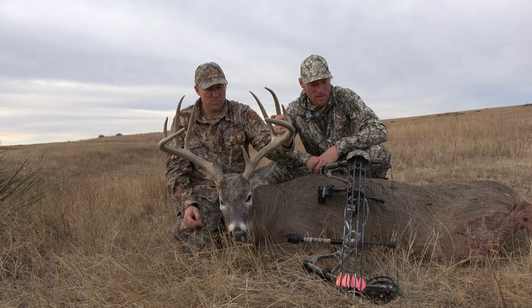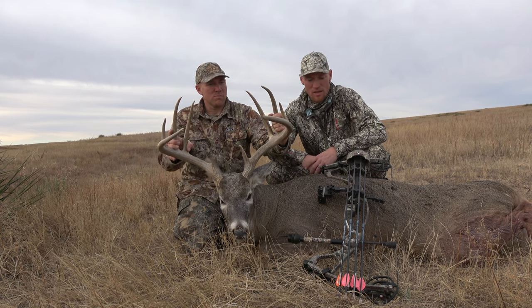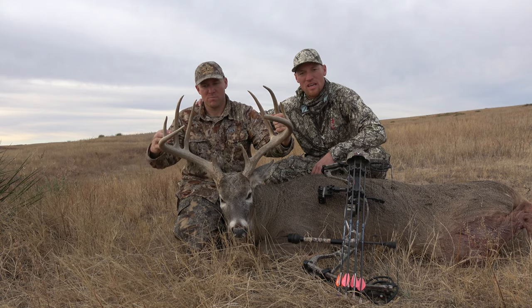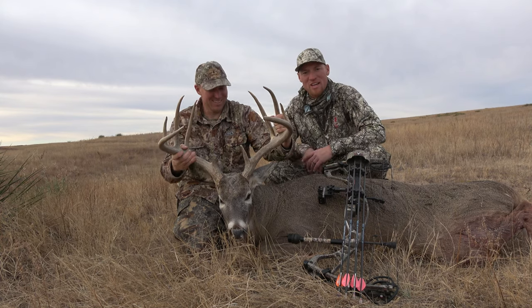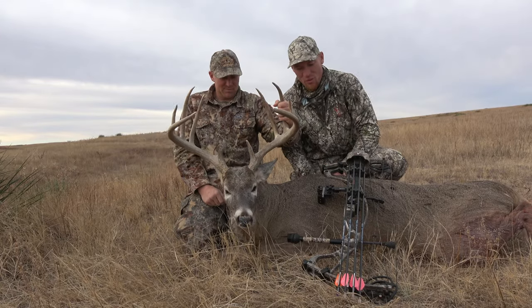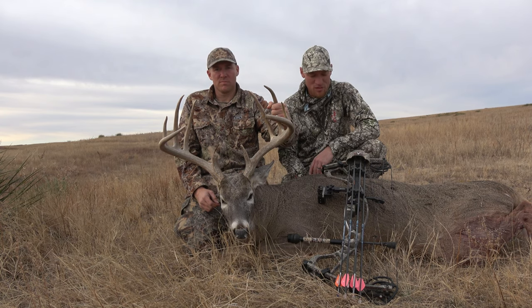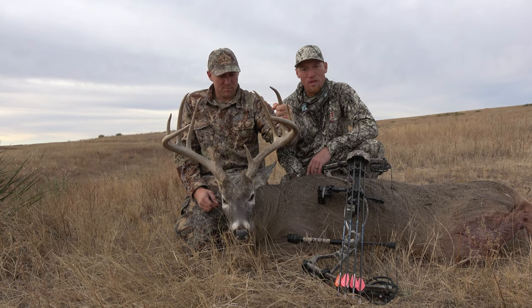So again, a super awesome hunt with the heads up decoy. Amazing hunt with my brother Brett. Once again, we usually get together for a day or two each year, and we're pretty efficient because most of the time, even though we have a little bit of time to hunt, we get an opportunity at something. So it was no different today, and super thankful.